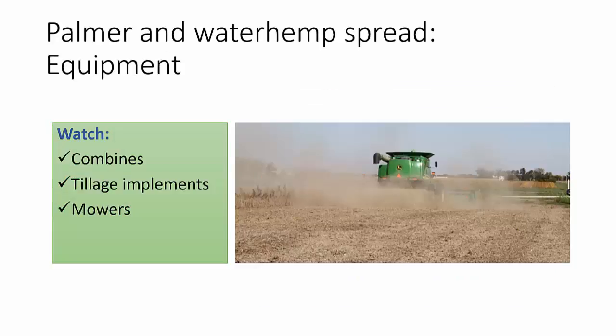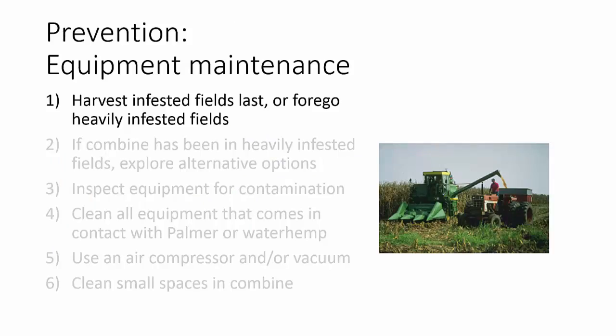However, one of the main modes of transfer is from farm equipment that's recently been in a field containing these weeds. The seeds can easily hitch a ride on equipment and stay on it as it travels to the next field. Custom harvesters are common modes of spread because the time of year they go into the field coincides with the time when Palmer and waterhemp have millions of mature seed to drop, and combines have lots of nooks and crannies where seeds can get stuck. Harvest infested fields last so that the weed seeds picked up in the combine do not spread to more fields. In extreme cases, it has been necessary for growers to forgo harvesting heavily infested fields.